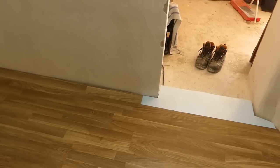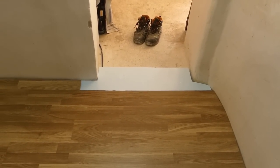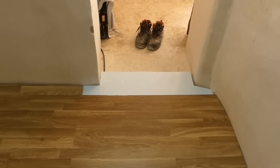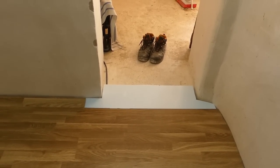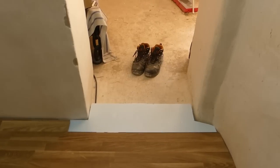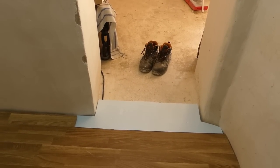Well, that one went in easy enough. Just this problem child now to deal with. There's going to be several tricky cuts on this, probably going to have to do it with the jigsaw little by little, because I'm going to go all the way up to the end, to just about where my boots are eventually. And okay, the last one.